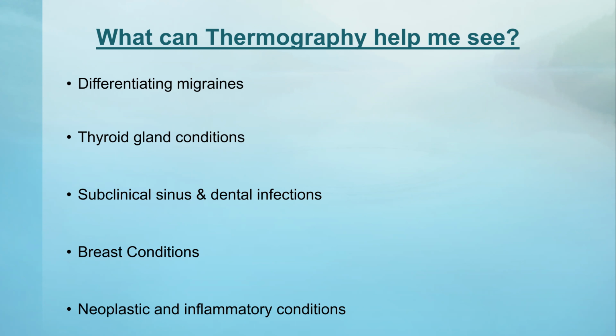When we say subclinical, we're talking about things that are asymptomatic or not yet at the point where you're diagnosed with something, but there is inflammation there that can be seen, and so that's subclinical. A lot of people have sinus issues that are just a sort of nuisance that you're not thinking about that much, but there can be significant inflammation there. And the same thing in your mouth. Dental infections that are subclinical are sort of minor, but they're there.